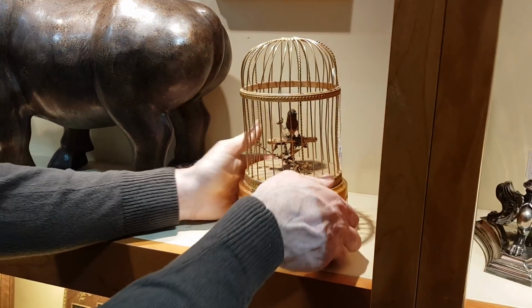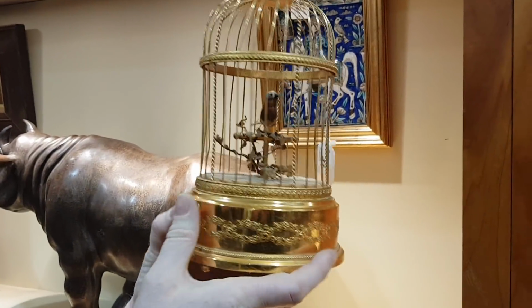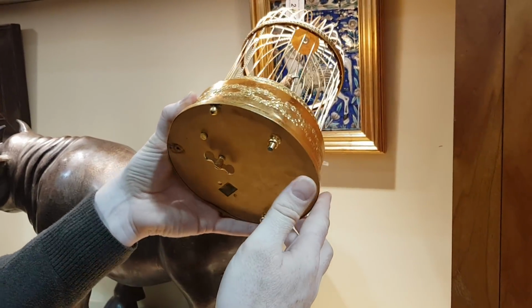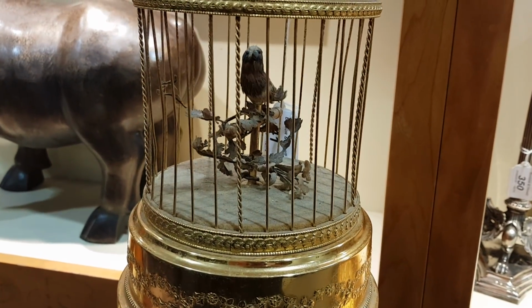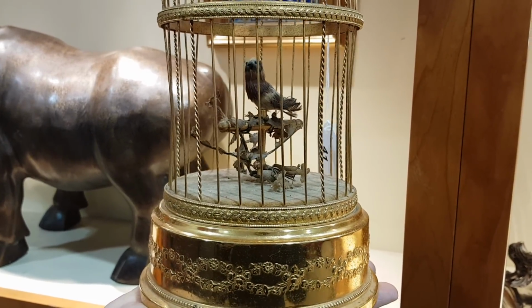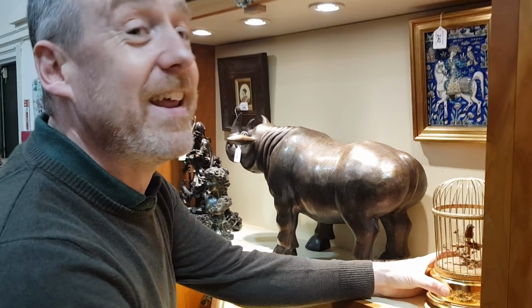If you haven't seen one of these before, they're amazing works of art. It's a clockwork automaton bird in a cage. So you wind it up and there's a clockwork movement inside it, and that's what they sound like. Amazing things. And luckily it has an off button.